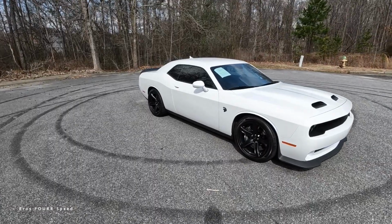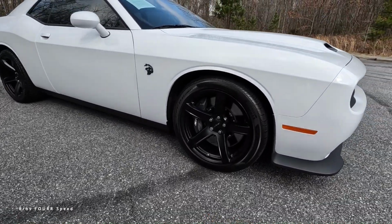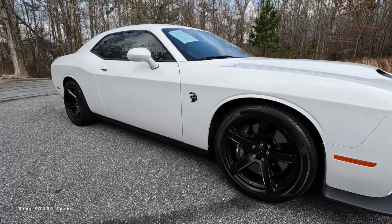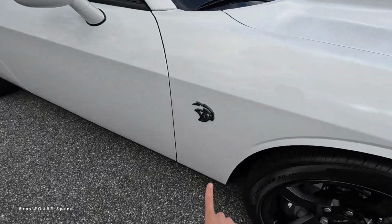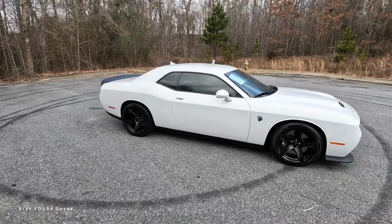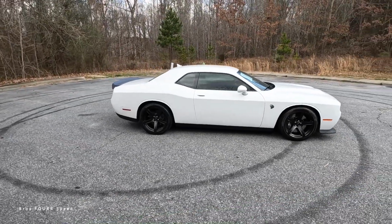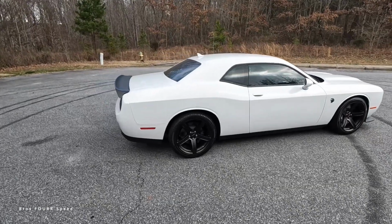Now for the side, this gets a set of 20-inch wheels with the 5-spoke design. They're finished off in matte black, which is a good combo against this white. There's the Hellcat logo with the Redeye just behind that. This has body colored side mirrors, and then nothing too crazy for the side. Very nice flowing lines. There's nothing too aggressive on it.